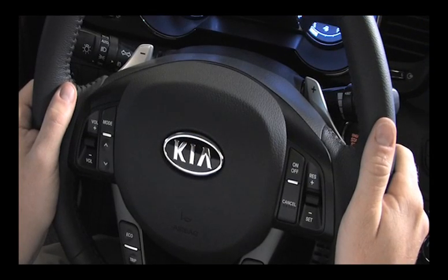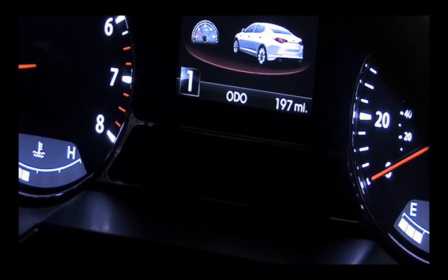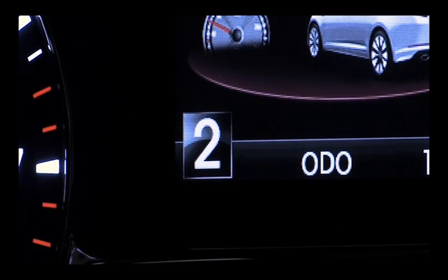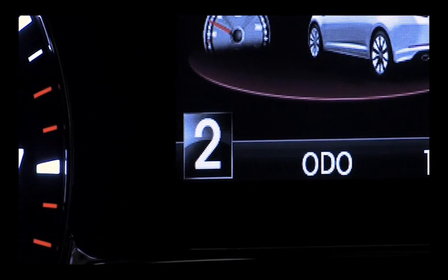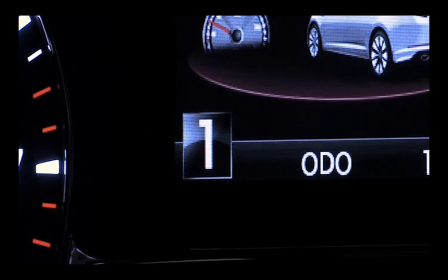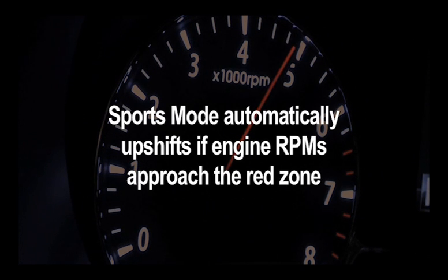Your Optima SX Turbo is now in sports mode, and you can continue to shift manually right from the steering wheel. Each pull will shift gears once, either up or down. An indicator light, here, will show you what gear you're in. If you don't use the paddle shifters to downshift as the vehicle is slowing down, sports mode will downshift automatically. When you come to a stop and you haven't downshifted to first gear, the system will automatically shift to first gear for you as well. If engine RPMs approach the red zone, sports mode adjusts the upshift points automatically to prevent damage to the transmission.